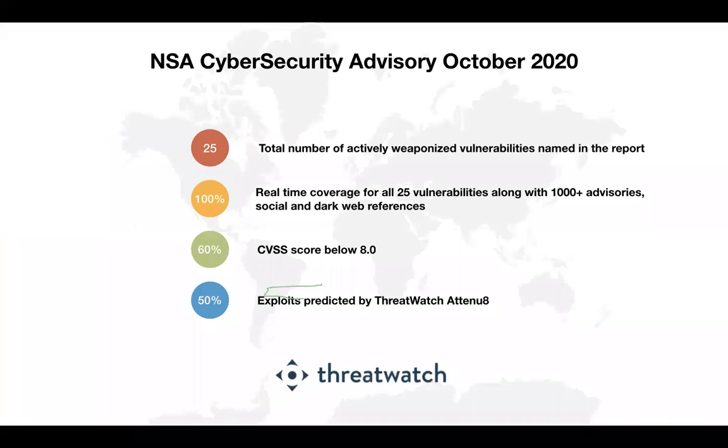So finally, we just take a look at the NSA Advisory, which just came in this month, in the context of what ThreatWatch can do here. We realized that there were around 25 vulnerabilities that were named in this report. We have real-time coverage of all those 25 vulnerabilities with more than 1,000 pieces of advisories and social and dark web references to go along with it. So we have more than adequate coverage of all of these vulnerabilities, and we are tracking them on a real-time basis.